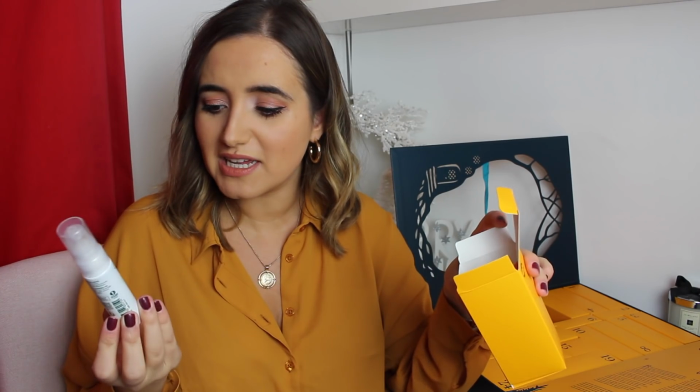Number 9. Caudalie Makeup Removing Cleansing Oil. I think this is a sample size, but it's definitely a deluxe sample. I've spoken before in my previous videos that I like when the sample sizes still have great packaging, and this does. Now, I personally don't get on very well with Caudalie, but if you do, this is a great product, and it's a great opportunity to try the product without having to buy the full size to find out for yourself if you get on with them.